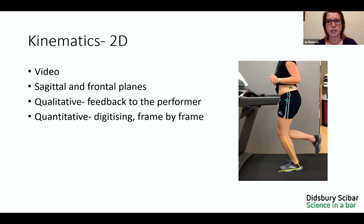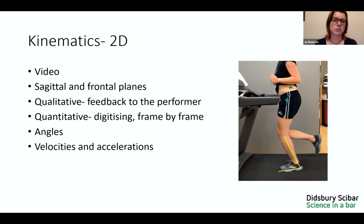So if we have a heel strike or a forefoot striker, for example, you do that for one frame, and you click forward to the next frame and draw those 3 points again. So it's quite a laborious process, but it is one way that data is still analysed. And so we get angles out of this, and we can also get some velocities and accelerations as well from that.